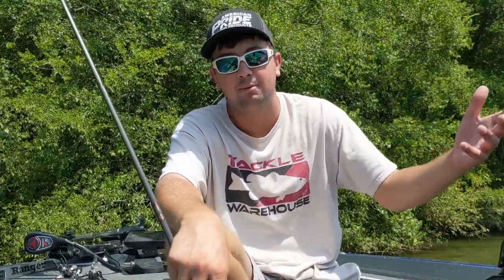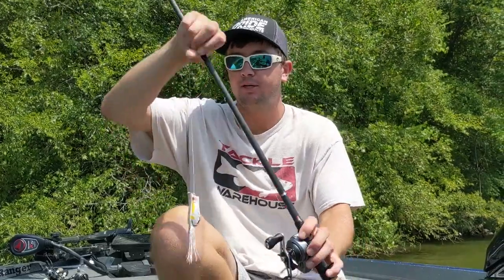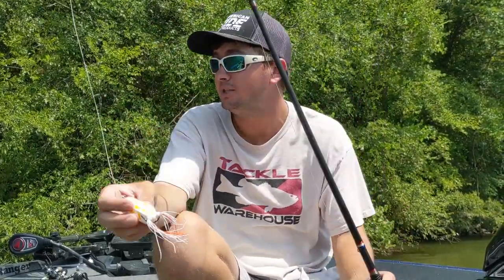Now, I do keep a lot of different colors, because if they're feeding on bluegill or feeding on shad or feeding on anything pretty much, or the watercolor, I will change, but it's pretty much to make me feel better. I feel like the fish eat a frog just because of the size and the action and the presentation.